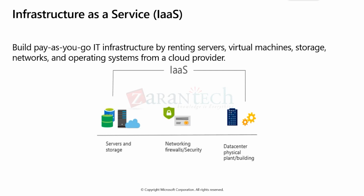In the infrastructure as a service model, your cloud provider like Azure is responsible for maintaining the hardware, network connectivity, and physical security for you, and you as the customer are responsible for everything else: operating system installation, configuration, maintenance, network configuration, database and storage configuration, runtime environment, middleware, data, application, access, and so on. Everything else is your responsibility, correct?